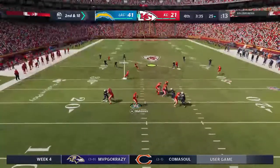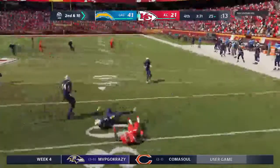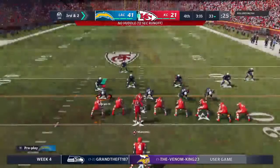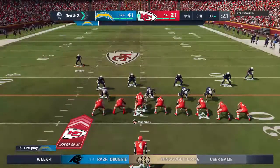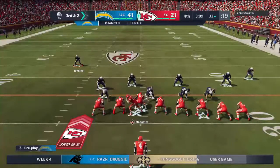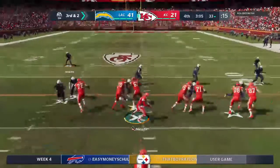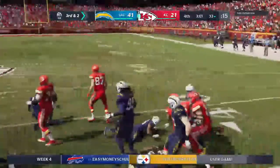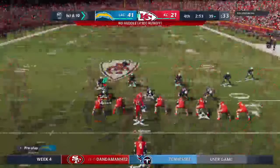Now they'll try again from the 25 on 2nd and 10. Now here's Mahomes. This one into the hands of the running back, Ballage. And he's upended at the 33 following a good pickup of 8. That'll leave him with a 3rd and 2 coming up. They got 8 yards there. They'll run here with Ballage. And he's got the first before he's brought down at the 39-yard line.